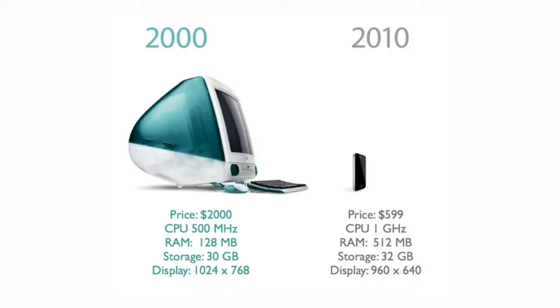In 2000, this was considered a state-of-the-art computer. Remember when Steve Jobs came back to Apple? This was the first computer. This iMac was kind of like the signature piece that heralded his return. And it cost about $2,000 for a 500 megahertz processor.